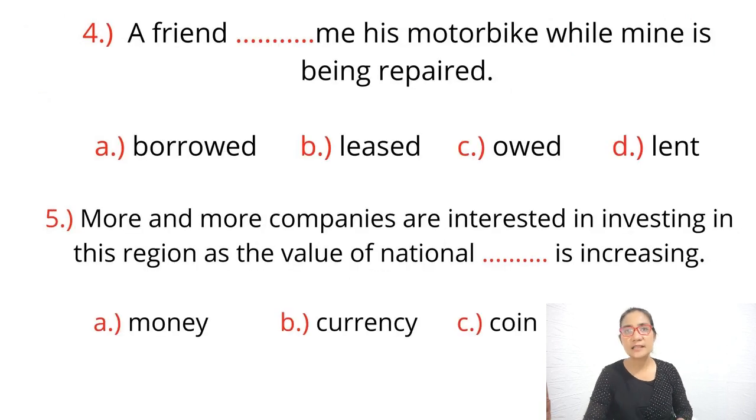Number 5, the last number. More and more companies are interested in investing in this region as the value of national blank is increasing. Money, currency, coin, cash. Okay, so what is your answer? If your answer is B, you're correct again.